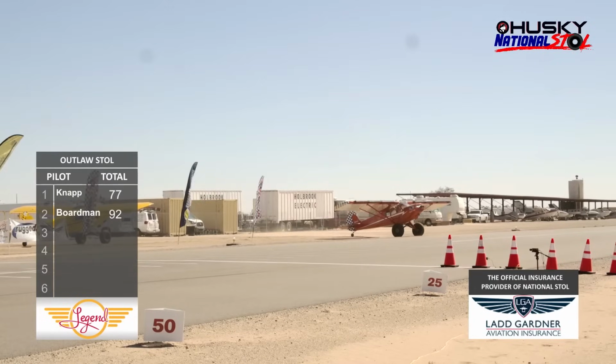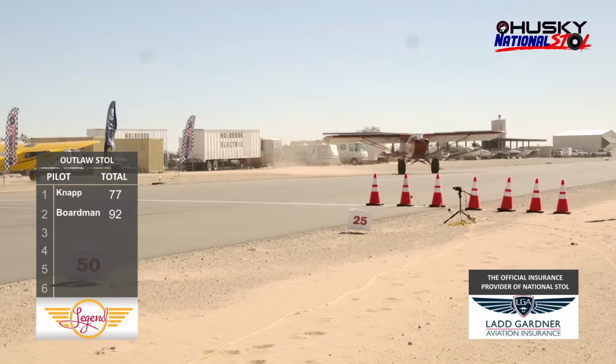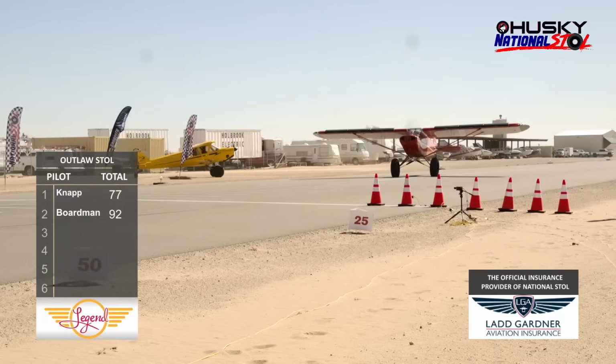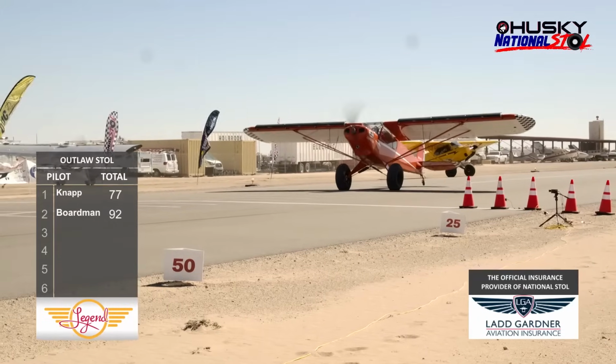Always a competition between Frank and Steve Henry. Don't get to compete against each other that often. A lot of times Frank and his wife would run the STOL contest out at Oshkosh at AirVenture each year, so he was busy working, making it happen, bringing it to all the folks versus competing in it. So it's neat to see them both here.